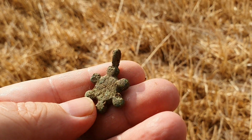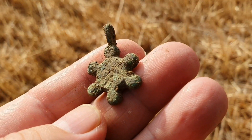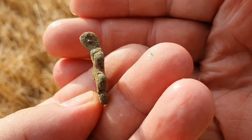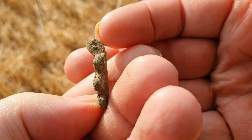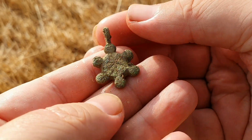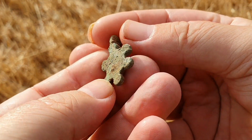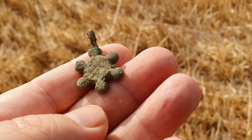Now, it looks like a really nice little horse harness pendant. You can see the loop here at the top. How about that? That's my first find today.